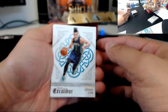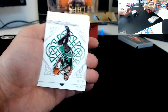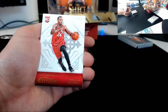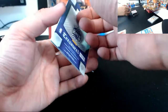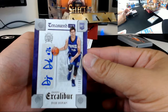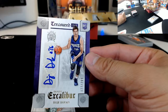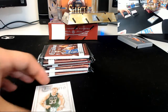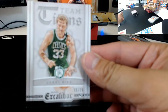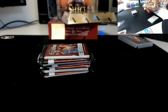Here we go. First up, we're starting with Jalen. Nikola Vucevic. Kyrie. Rookie cards Norman Powell, Kelly Oubre. And rookie auto, Treasured Rookie Ink, Duje Dukan, 127/299 for the Sacramento Kings. And a base parallel, 5 of 70 for the Celtics, Larry Legend. Team Titans insert, silver parallel actually.